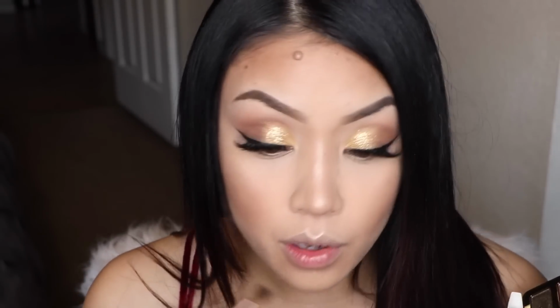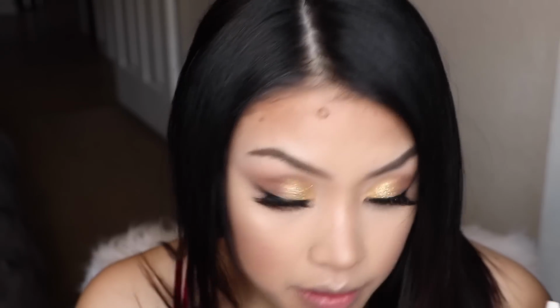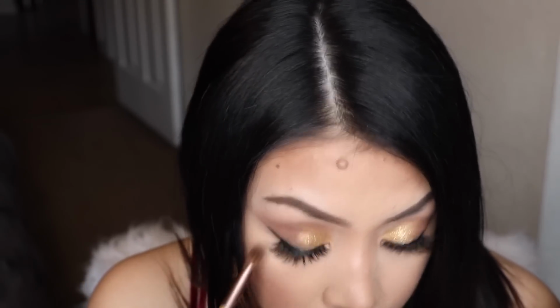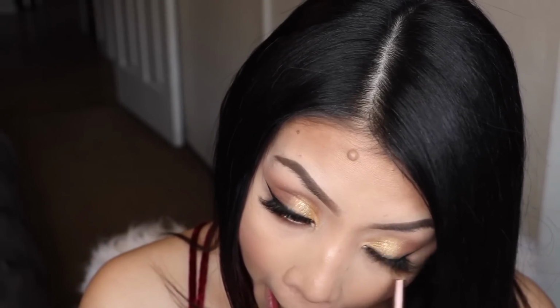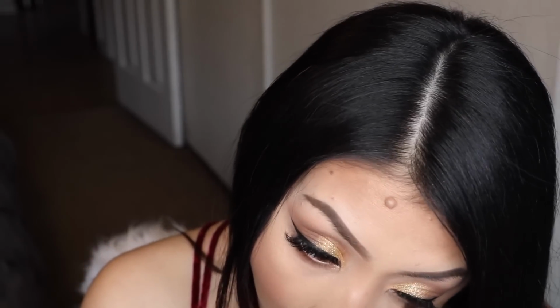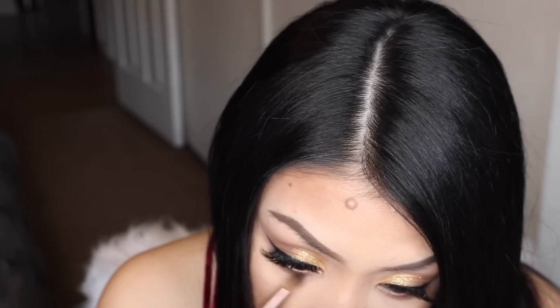And now I'm putting some on my lower lash line. I'm putting the color Cocoa Truffle on my lash line, and I'm making sure to put that on the outer corner. I love this brown for under the eyes. It is very pretty.